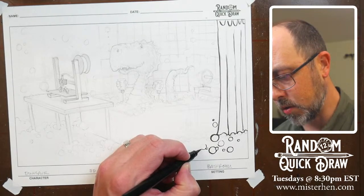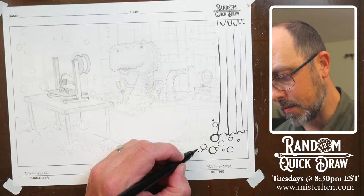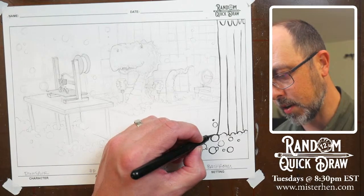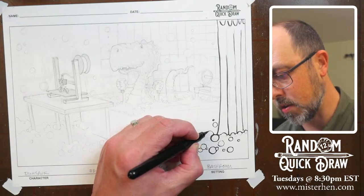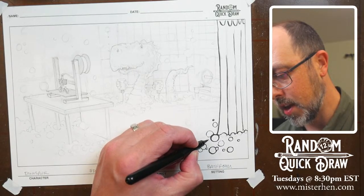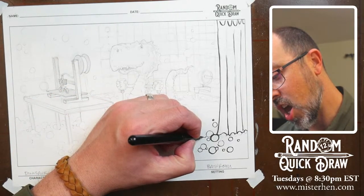I bet there's a really good way to do circles. What I would like is for the bottom to be thicker than the tops, like this where it's all thick on top. It doesn't look like a bubble, it looks like a stone. The key to making bubbles is really thin lines, and I know you can do it with this pen, but I don't have the skill yet.